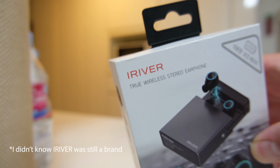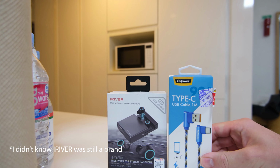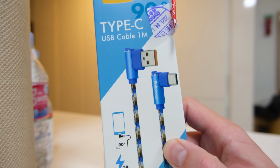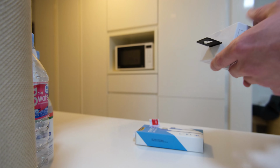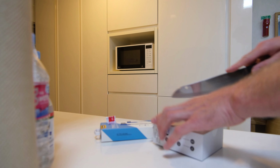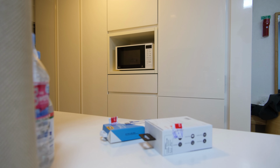these. I did not know iRiver was a brand. It was about 30 New Zealand dollars. Got a cable for the camera because I wanted that right angle. That was cheap. So let's open this up. See what's inside.